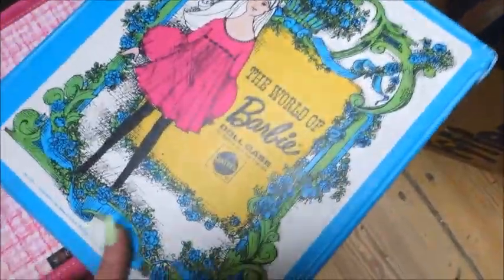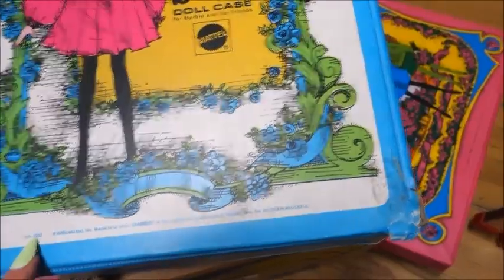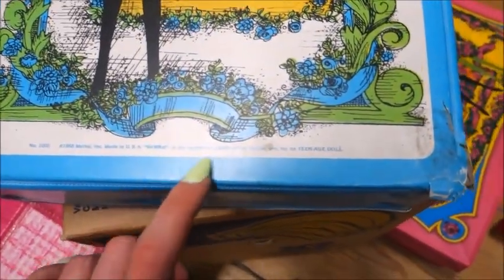But they're certainly not the age the case is. The case is definitely 60s, I would say. Does it say? No, it doesn't say, but it looks very 60s.